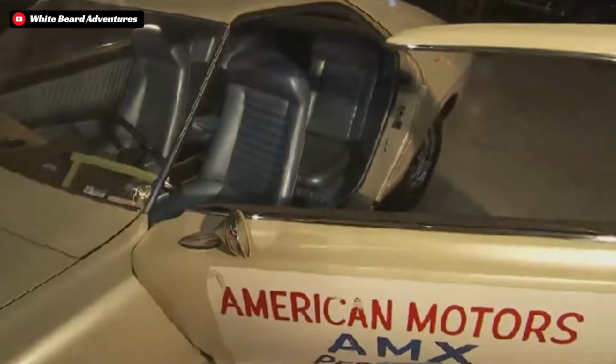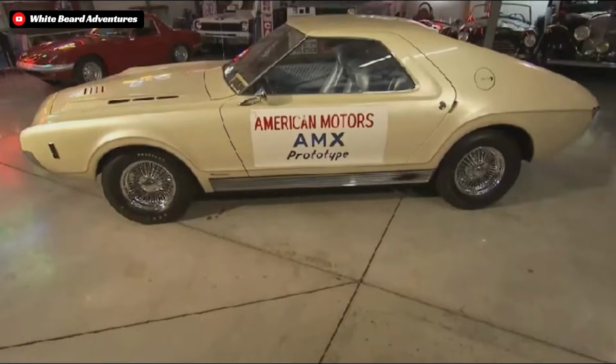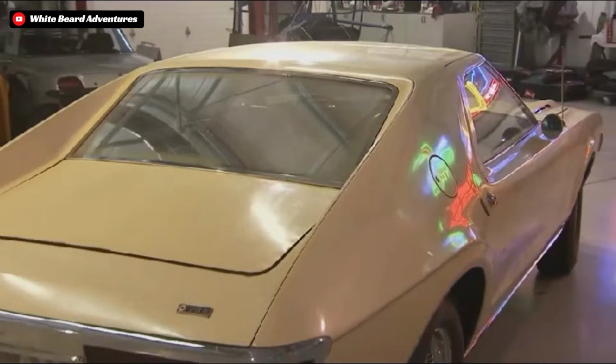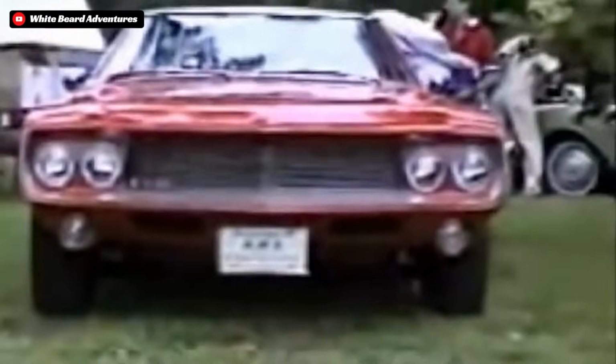So in 1966, AMC released a concept called the American Motors Experimental, which easily can tell you where the eventual AMX name came from. The early design of this concept included many interesting concepts and evolutions that would eventually all boil down to the final production version of the AMX.